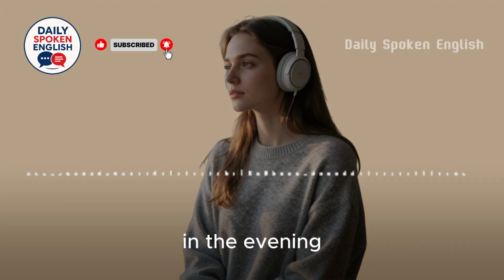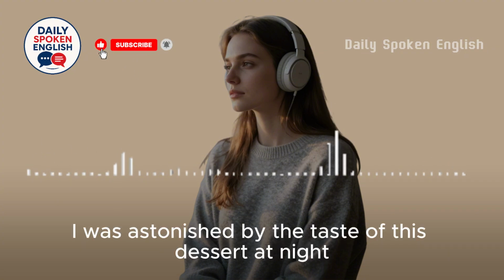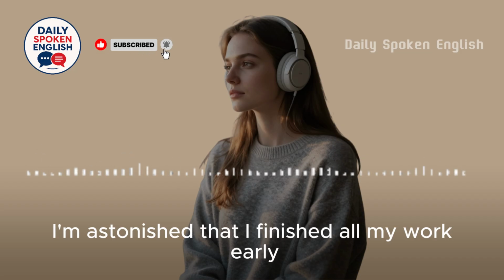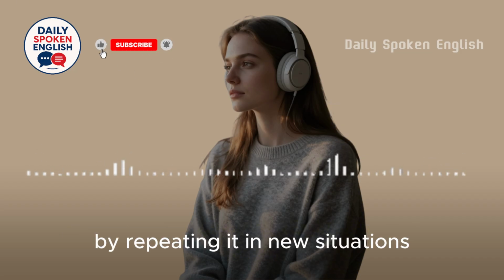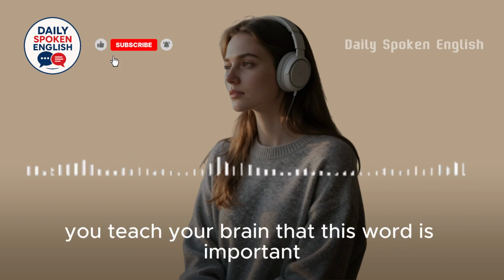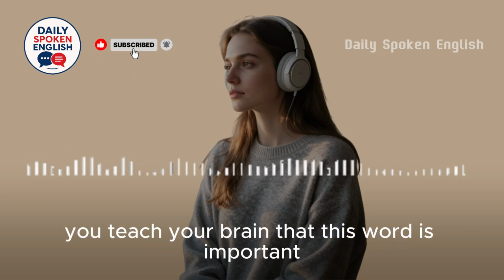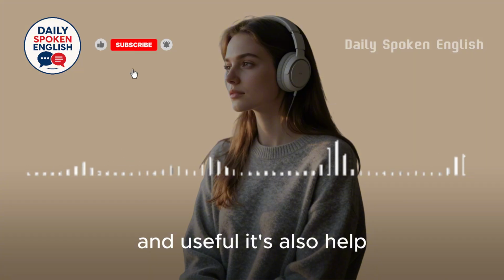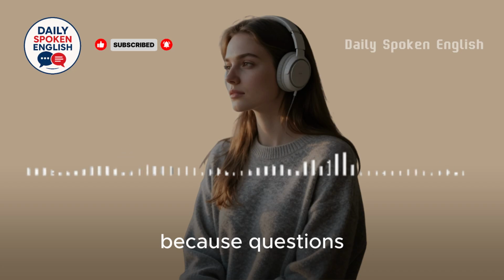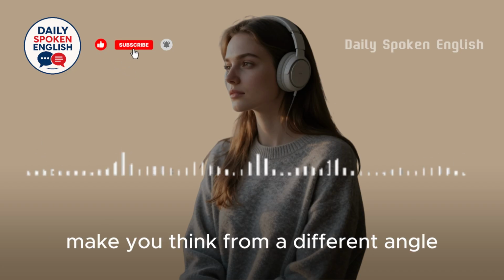In the evening, "I was astonished by the taste of this dessert." At night, "I'm astonished that I finished all my work early." By repeating it in new situations, you teach your brain that this word is important and useful. It's also helpful to use questions with your new words, because questions make you think from a different angle.